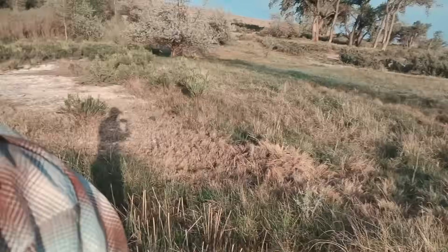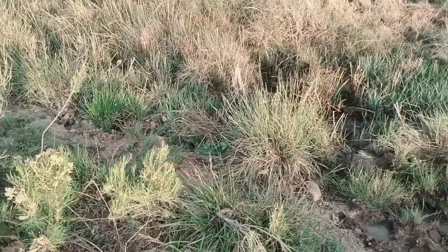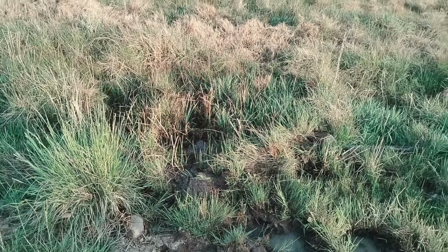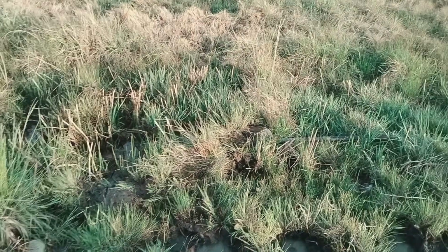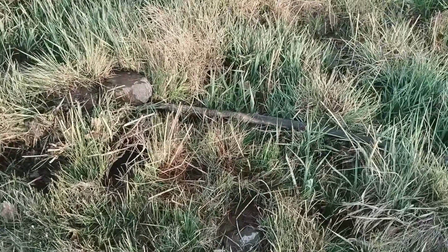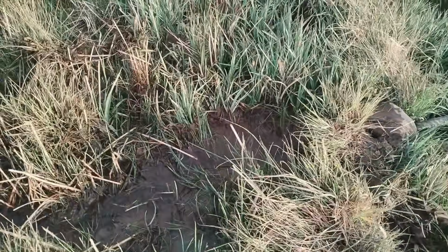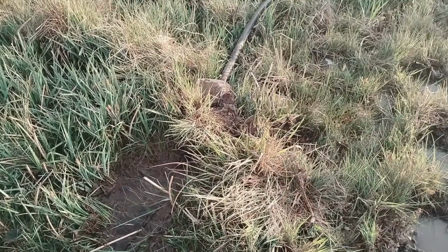So what I've done, I'll go ahead and flip the camera around here and we'll show you what we've got here. So this ditch basically runs water all the time, during the growing season at least. It just kind of comes out of the ground up here, runs here. So we've taken this black pipe, which you can see right there. It's probably a 1.5 inch pipe, something like that. Flexible black pipe.